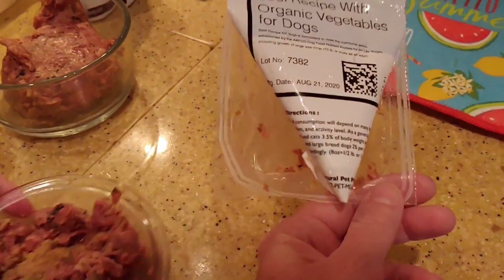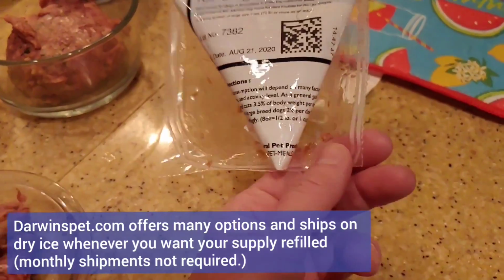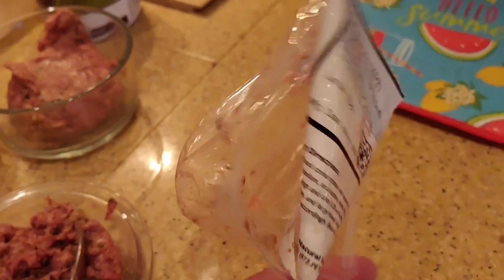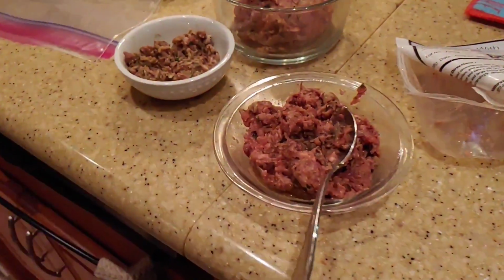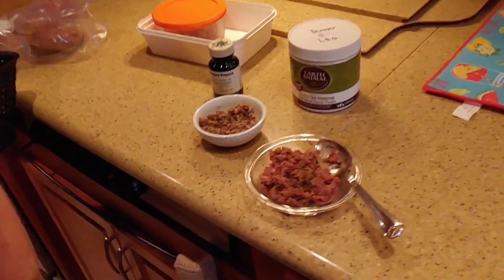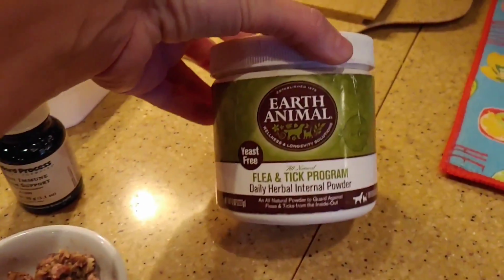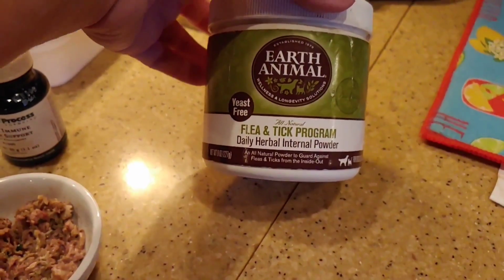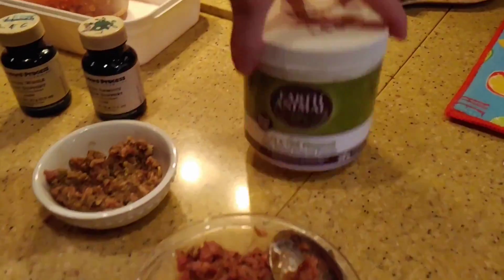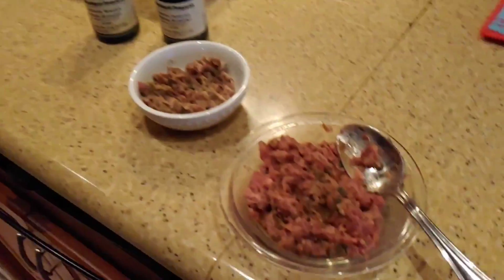This right here, we use darwinspet.com. Now, they're not branded. I kind of wish they were branded. They come in little 1/4 pound frozen packs. And here it is, Darwin's Pet. We also use lots of supplements. This is one we found very good luck with for flea and tick control. It's a powder. You put on the smallest amount. What is it, 1/4 teaspoon or something? Yeah, just a little bit.